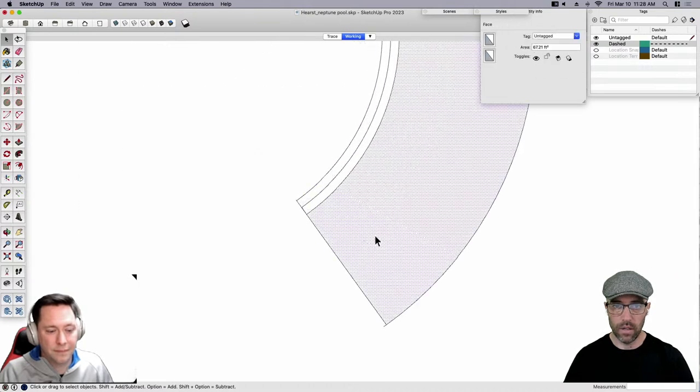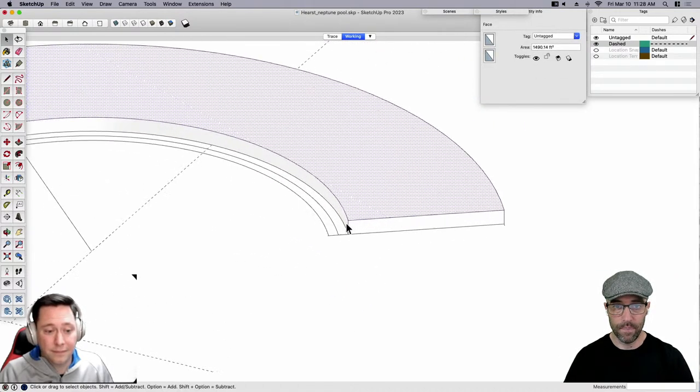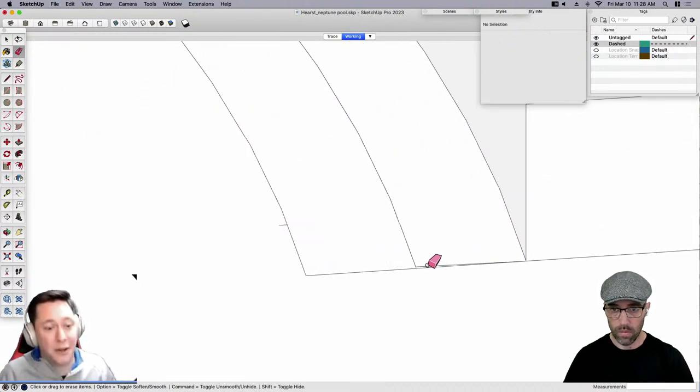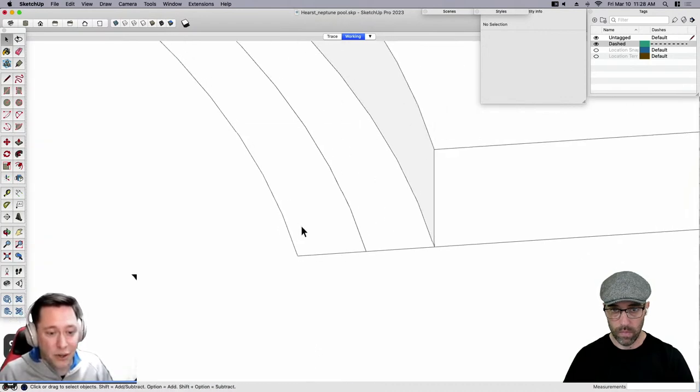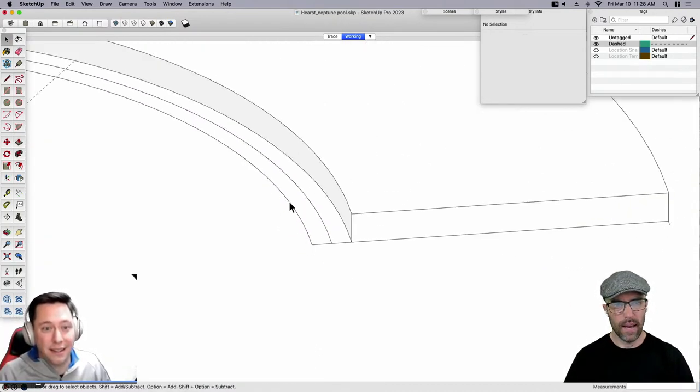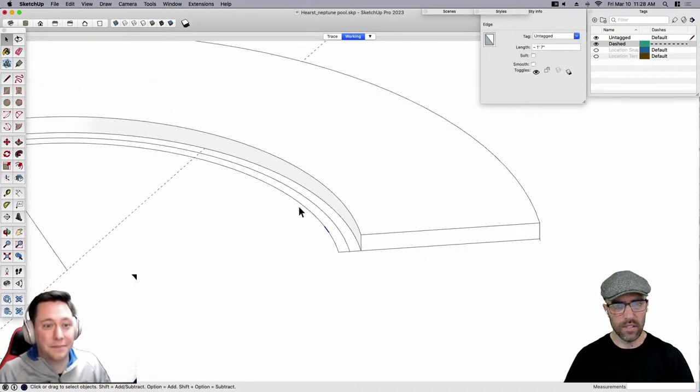I should be able to split all of these individually. Yeah. And a comment in the chat about that: if there's any errant triangles in your geometry, it'll show you where. That's handy. Yeah. And then you'll see that when I did that, it split these.